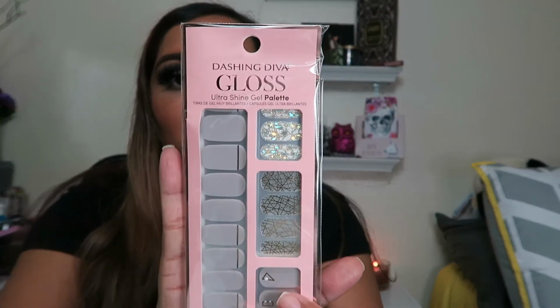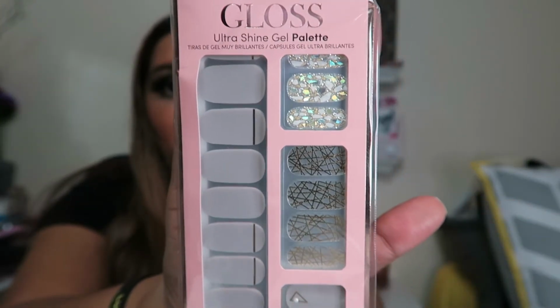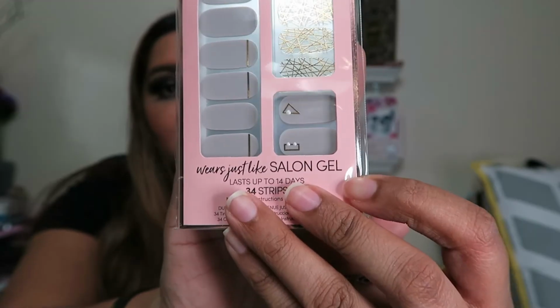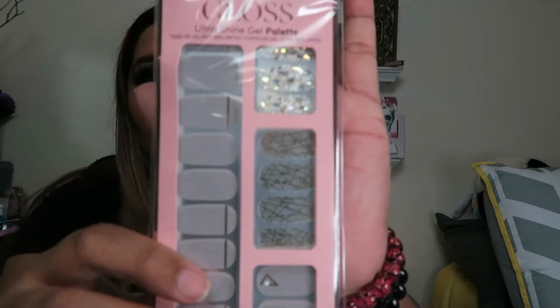Okay, the next thing on here, we got Dashing Diva Ultra Shine Gel Palette. Oh, this is so pretty. So they're just little stick-on gels for your nails. This would be so good, especially if you have to go somewhere and you have to do your nails really quickly. This is a good alternative way to do your nails really fast and get some polish on your nails and go. And the design on them is really pretty too.